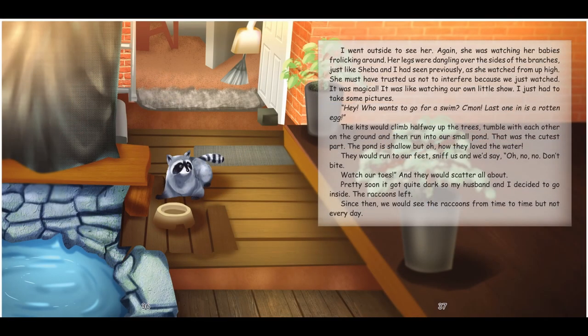I went outside to see her. Again, she was watching her babies frolicking around. Her legs were dangling over the sides of the branches, just like Sheba and I had seen previously, as she watched from up high. She must have trusted us not to interfere because we just watched. It was magical. It was like watching our own little show. I had to take some pictures.